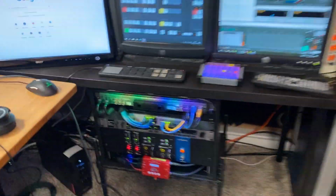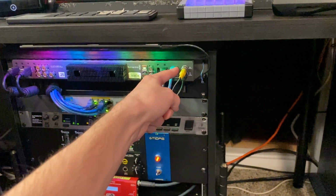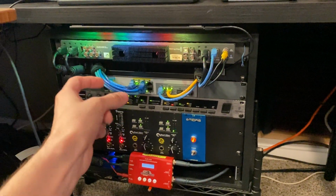This rack. So this is our old video switcher. It's 720p only, and it gets an audio feed actually from our Dante system. So our audio system is entirely Dante now, which is like audio over Ethernet.